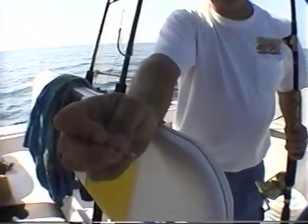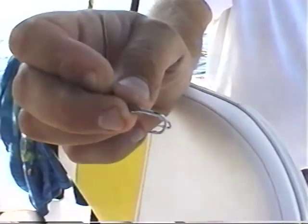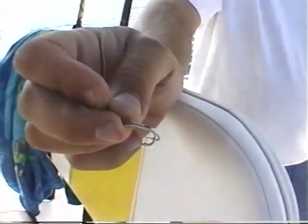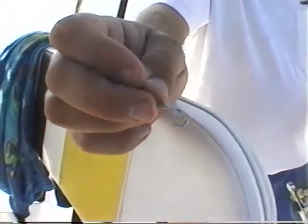This is how strong a kingfish's jaws are. Not only do they have a lot of teeth, but the jaws are strong. This is a 4X strong VMC treble hook that they just crushed. This is probably one of them that we lost, that the hook pulled because it got crushed in the corner of his mouth.